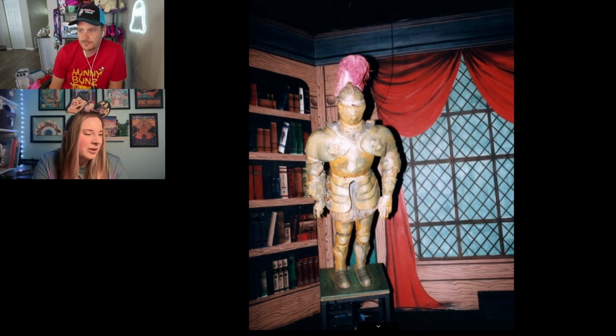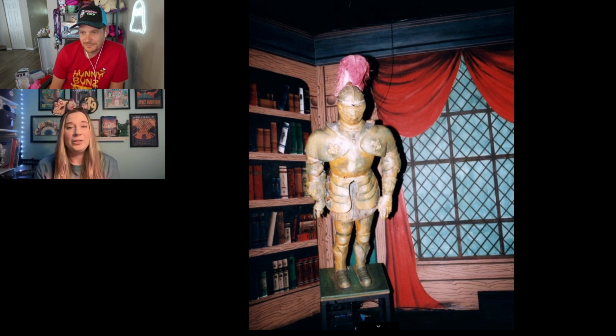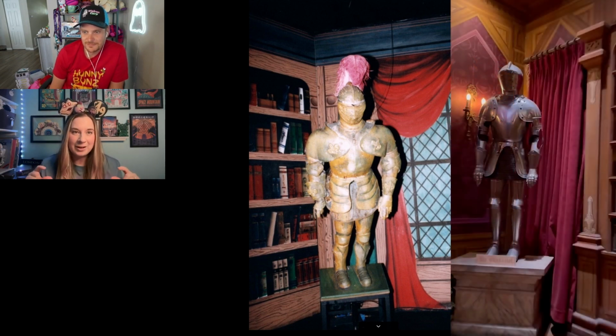There is this suit of armor in the corner that tilts over like it's going to fall on you, which is, again, an effect they pulled forward into Disneyland's 1983 version. Of course, we know him as Sir Clinks-a-Lot, and we know that because in Disneyland, it has his name at the bottom that says Sir Clinks-a-Lot, which I think is such a fun detail.